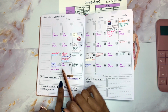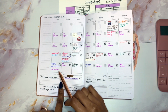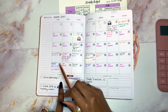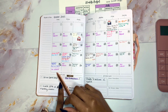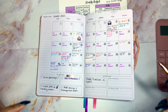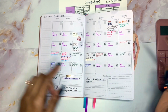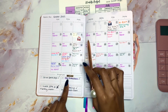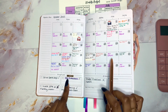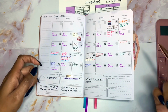So other than that, back to the 10 no spend days, I did for this week have 1, 2, 3, 4, 5. So as you can see, the 24th and the 31st, they're in the same square. So the 31st was actually the no spend day. So I had 5 no spend days for this week. So really, really excited about that. Let me see how many I had total. 1, 2, 3, 4, 5, 6, 7, 8, 9, 10, 11, 12, 13, 14, 15, 16 no spend days.